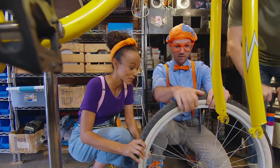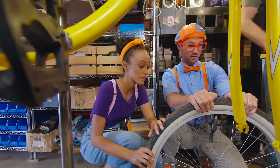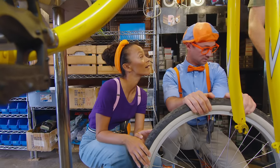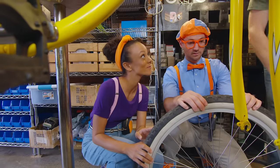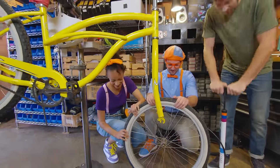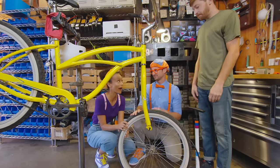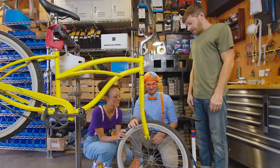So when doing this, you always want to read the side of your tire first before you start to apply air pressure. Okay. And that way you won't overinflate the tire. So it doesn't explode. Makes sense. That's right. Now this feels like a bike wheel that you can ride on. Yeah. And now it is.